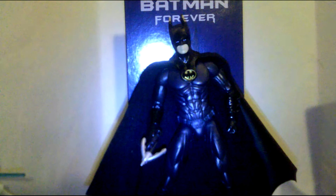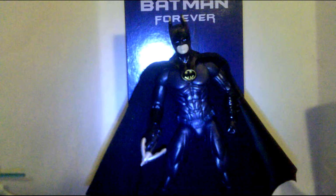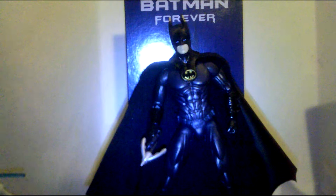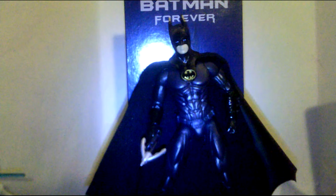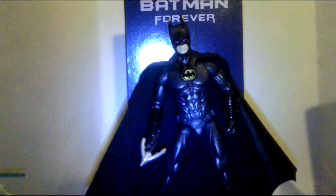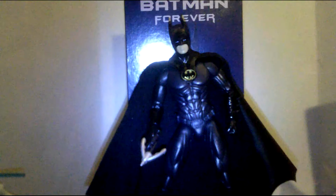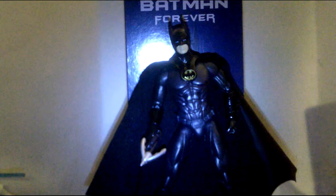I think this is going to look pretty cool on your Batman shelf if you have a movie verse. I think it's going to look good on a Batman shelf. And I definitely recommend this if you're a Batman fan, DC Comics Multiverse fan, Signature Series Collection fan, Val Kilmer fan, Batman Forever fan, and a Batman fan in general. Anyway, this is my quick review on the DC Comics Multiverse Signature Collection Batman Forever Val Kilmer Batman figure.